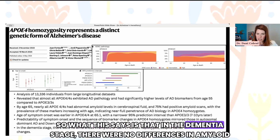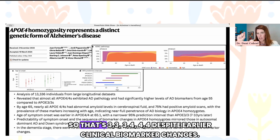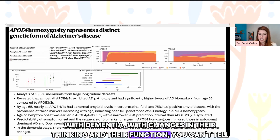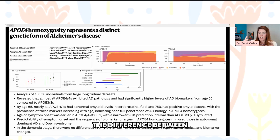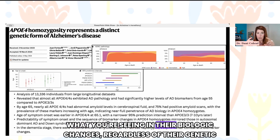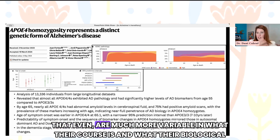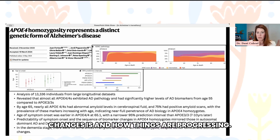So what this says is that in the dementia stage, there were no differences in amyloid or tau PET across haplotypes. So that's 33, 34, 44, despite earlier clinical and biomarker changes. So what that means is that once a person gets into that clearly symptomatic stage with dementia, with changes in their thinking and their function, you can't tell the difference between what you're seeing in their biologic changes, regardless of their genetic findings. And so that means that people who are pre-symptomatic, younger, midlife, younger than that even, are much more variable in what their course is and what their biologic changes are and how things are progressing.